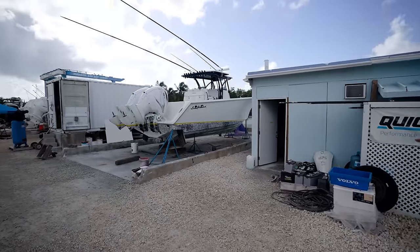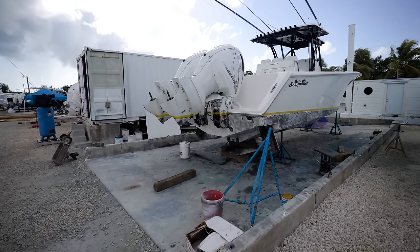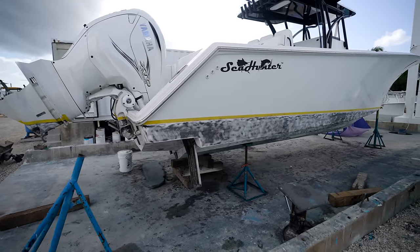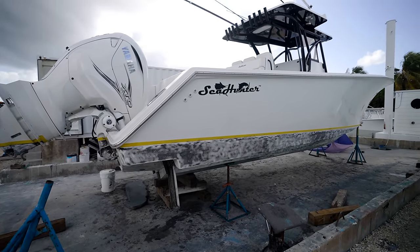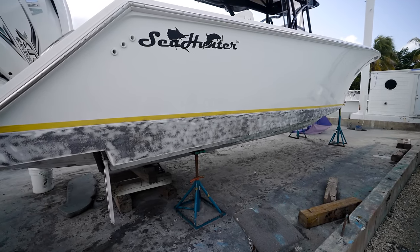All right. So look here, this is our bottom paint booth. This boat's being prepped for bottom paint. That's just one of the other things that we do here at Manatee Bay. So if you want to keep your boat in the water, remove barnacles, all the good stuff, you can do it. Actually, we just did a crazy job the other day.